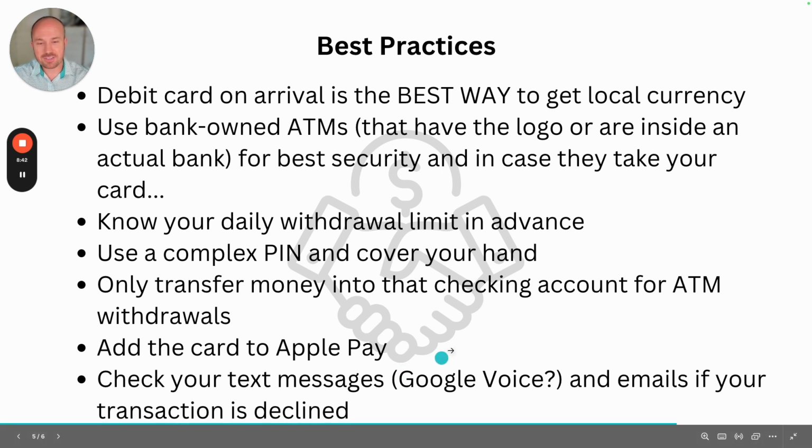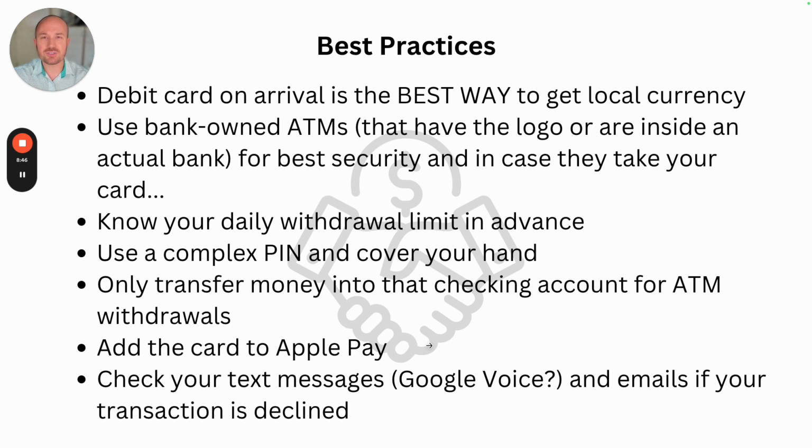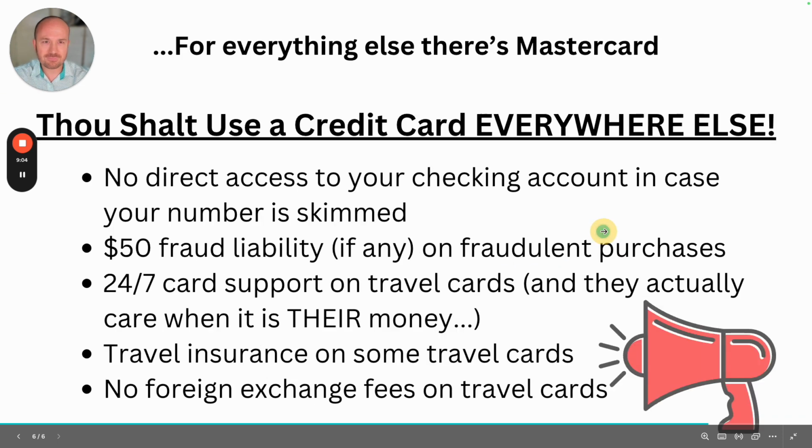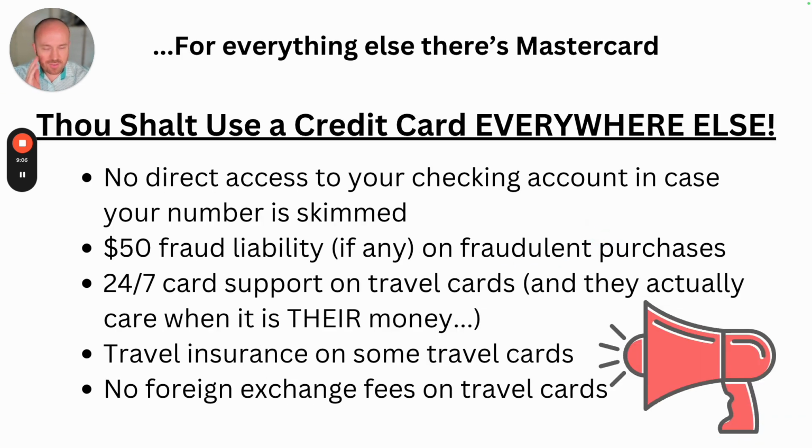And if you watch my previous videos on using Google Voice, sometimes your ATM will get declined because your bank thinks it's fraud. And they will usually text you or email you. So sometimes mine gets declined, I just wait, and then I get a text that says, hey, was this you? And I say, yes. And they say, okay, sorry, try again. So kind of watch your phone. If you get declined for no reason, make sure you're getting text messages because they might have asked to verify.